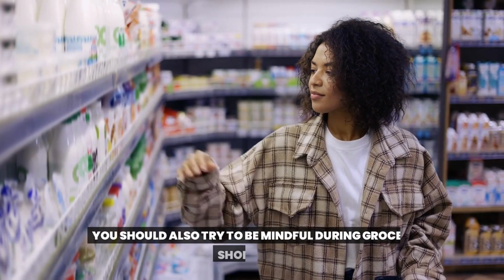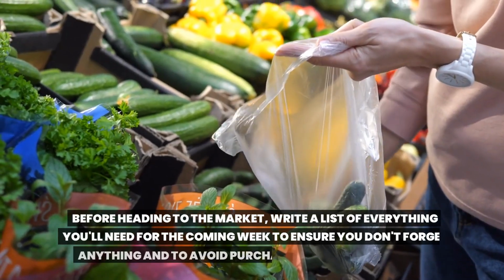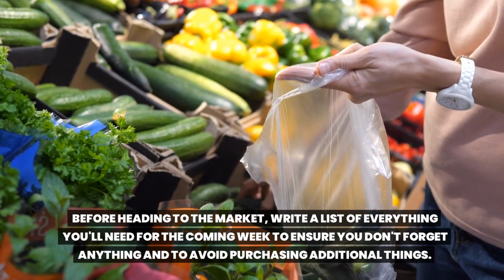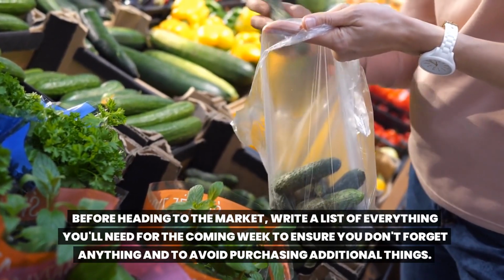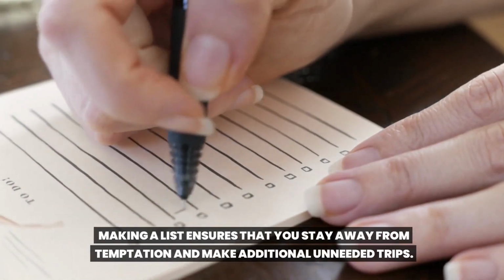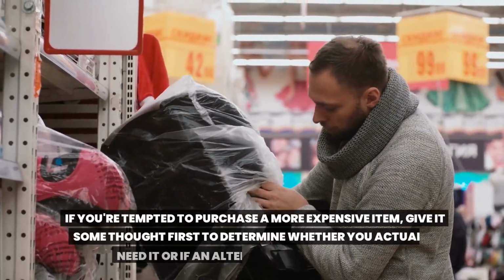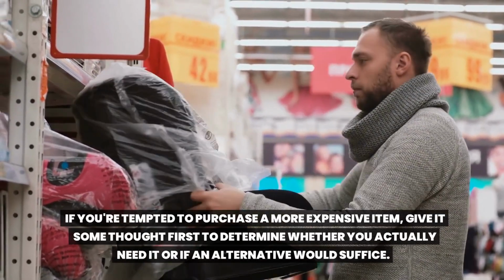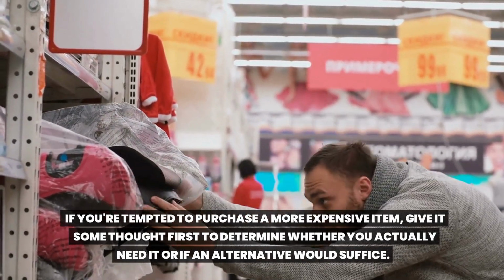You should also try to be mindful during grocery shopping. Before heading to the market, write a list of everything you'll need for the coming week to ensure you don't forget anything and to avoid purchasing additional things. Making a list ensures that you stay away from temptation and make fewer unneeded trips. If you're tempted to purchase a more expensive item, give it some thought first to determine whether you actually need it or if an alternative would suffice.